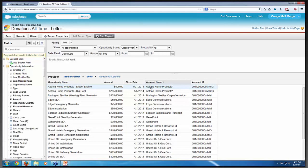So I usually think about this in a backwards way. If you want one letter per opportunity instead of per account, then you'd include opportunity ID as your master object ID instead. If you're having trouble with that, we can go through it in more detail at the end of the webinar if you all have questions, or again, feel free to email me and I'd be happy to help you guys through this. But that master object ID, you have to have this on the report in order for Conga to be able to read the report. And secondly, as a best practice, you want to include it as the very last or far right column on the report. That's just a best practice.